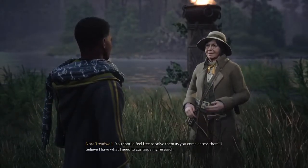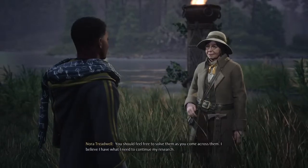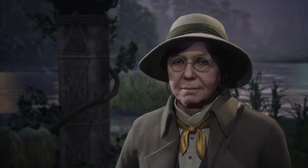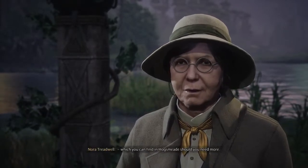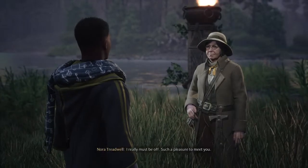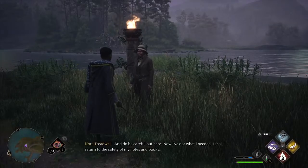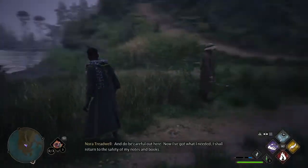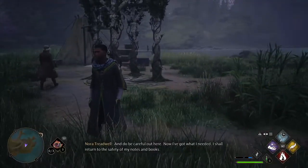I believe I have what I need to continue my research. My guess is that each will also require Mallowsweet, which you can find in Hogsmeade should you need more. I really must be off. Such a pleasure to meet you. And do be careful out here. Now, I've got what I needed. I shall return to the safety of my notes and books.